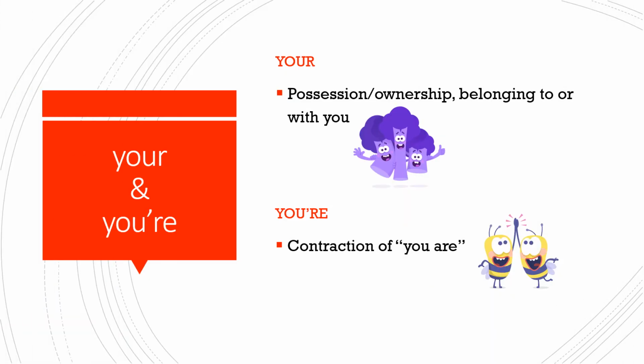Let's look at your and you're. This one again is just like the TO and TOO. I have so many professional friends who misuse these, so please pay attention. YOUR means possession or ownership. It means something related to or belonging to. Now, you are has a contraction, YOU apostrophe RE. It simply still means you are. It doesn't change the meaning.